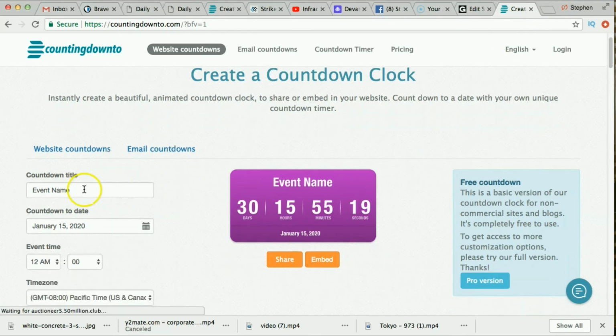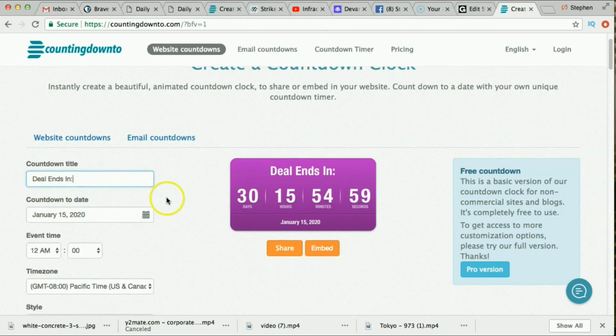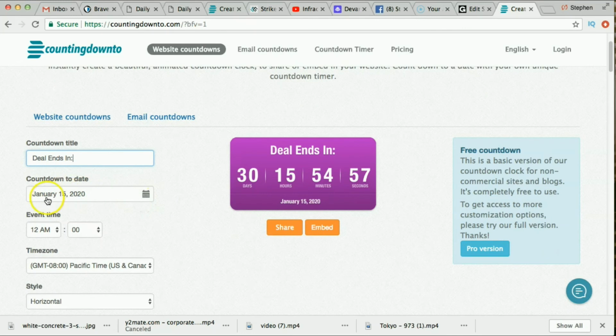So right here where it says event name, you want to delete that, and you can say something like deal ends in, and I put the little colon, 30 days, 15 hours, 15 minutes, and 0 seconds. So you can actually set the date. So this timer already says 30 days.